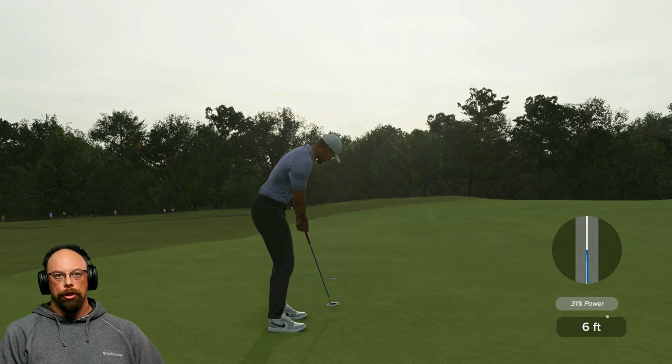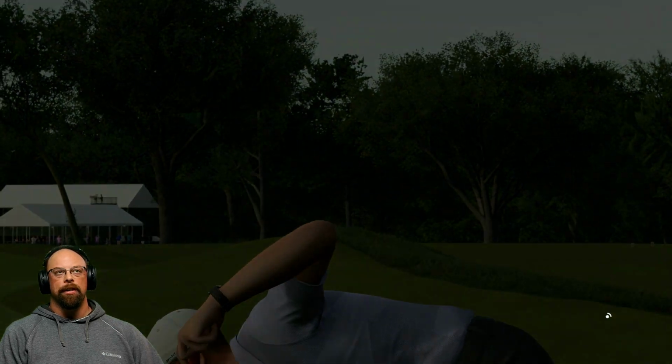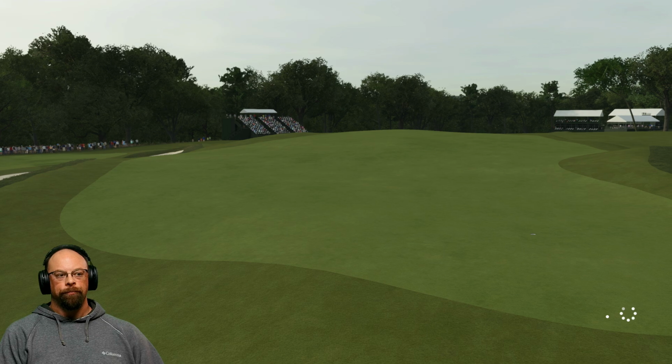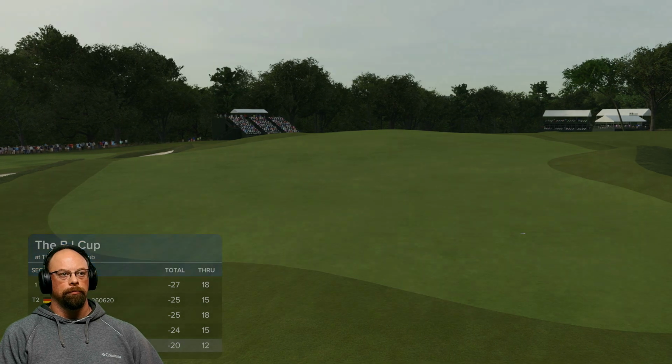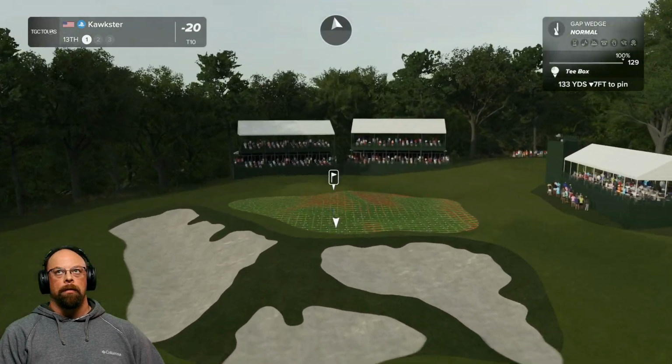This putt's good so far. There's a good birdie. Nice work. Come on. That's birdie number 3 in a row today. Come on. Let's take advantage of this back nine, like we said. 20 under. And now we tee this one up on the 13th hole.